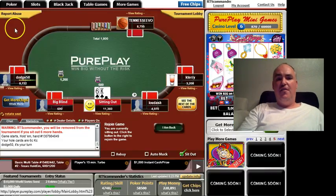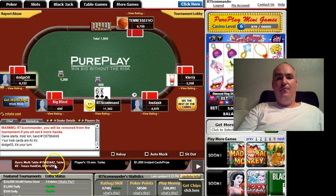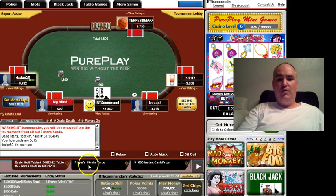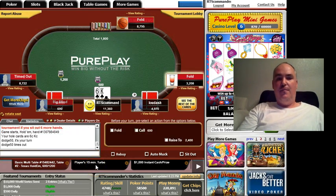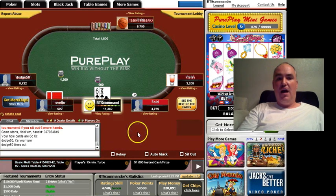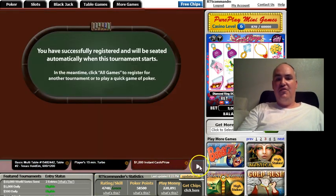Now, the thing that I don't really like is that it does run in Flash, so it's a little bit slower. It runs anywhere from 35 to 57 megabytes when it's running in your system. And all your games are here on the bottom. So you see here, you got your table. And then these are going to be all the games that you're registered for currently.